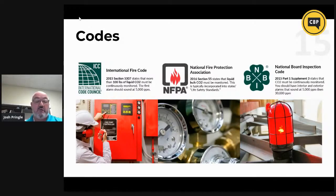The association in the middle is the National Fire Protection Association. About half the states use the NFPA or some form of the NFPA as the backbone for their fire codes. I happen to sit on the NFPA 55 committee. That's where carbon dioxide is.